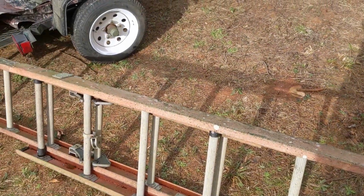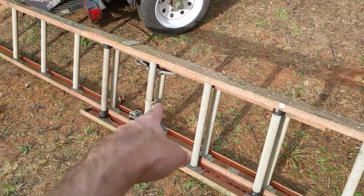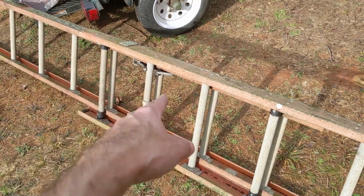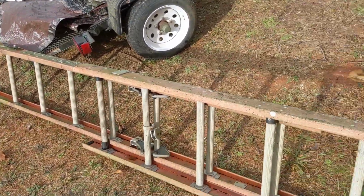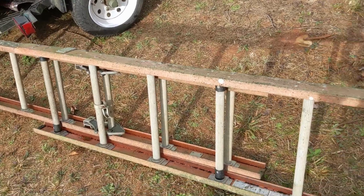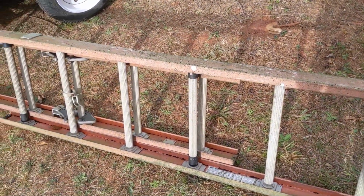I may spray it off with the pressure washer, see if I can get release hooks. If I can get release hooks, maybe do something about the ends, pressure wash it, put a new rope on it, maybe I'll keep it. But these things are too expensive not to try, so we'll have to see.